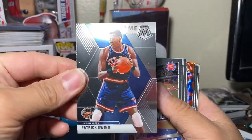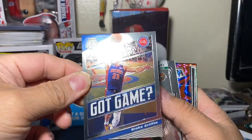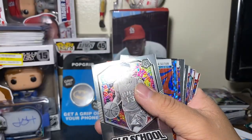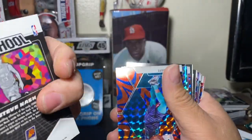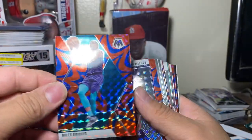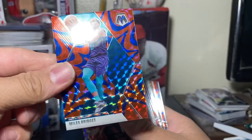Hall of Fame, Patrick Ewing. Got Game, Blake Griffin. Hall of Fame, Birdman. Old school, Steve Nash. Look at that, it's glass too. It's pretty cool. And here are the beautiful cards. Look at that, it's beautiful. So shiny, and these are not numbered.